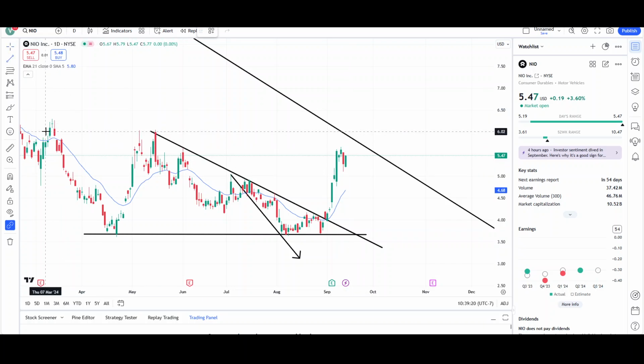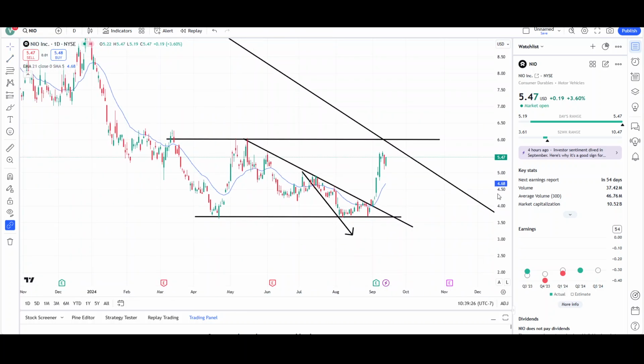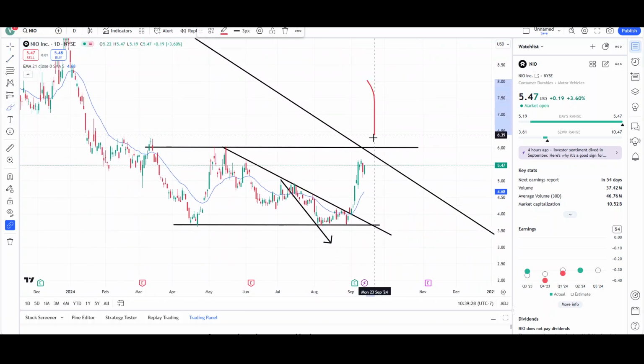So I'm looking for a move up all the way until this level right here, the $6 level. So we'll see if we can get there. It also coincides with this downward trend line, so there's going to be a lot of resistance. I might see a bigger drop once we get up here. Is it guaranteed? No, we can definitely still drop from here, but it looks likely that price is consolidating after that impulse and it wants to still move up higher.